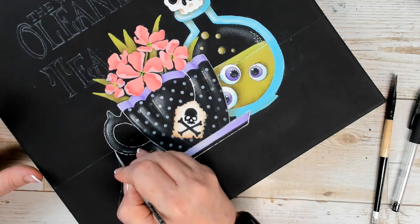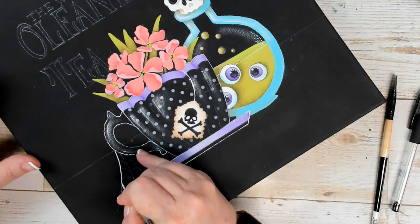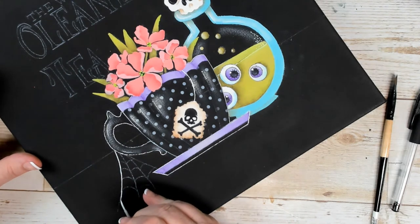So I'm going to use a little bit of thinned warm white to do our spider's web.